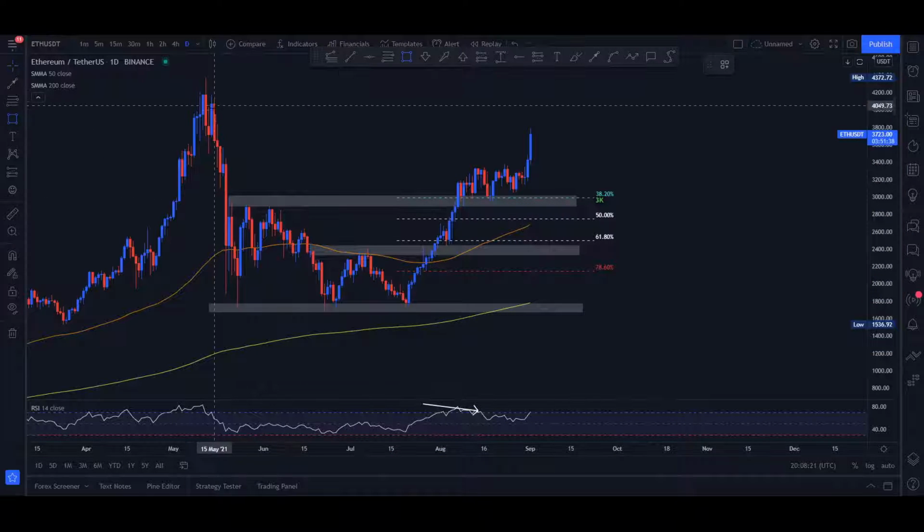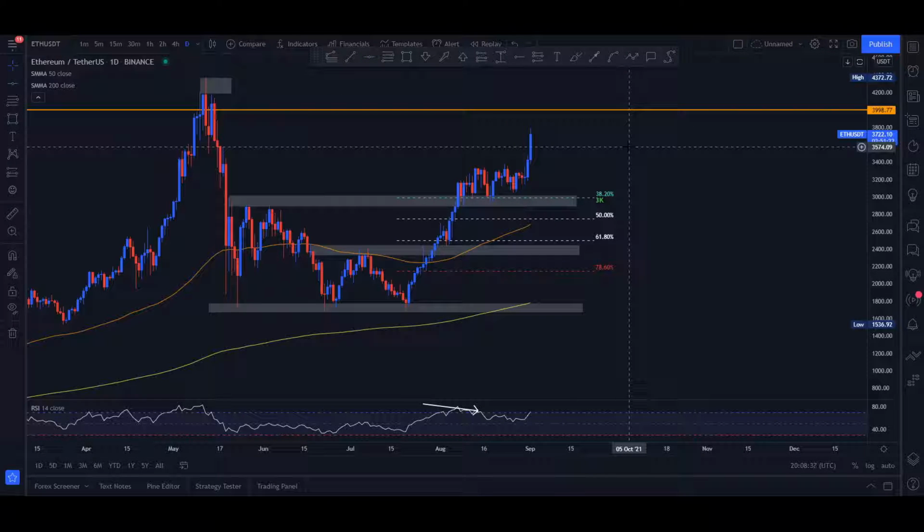So I do have $4,000 as a target. So it's a very strong zone. It's not exactly the all-time high. The all-time high was at this level of around 4.2K, but the $4K point is a very significant one psychologically, and a lot of traders will be looking to take profits at this point.